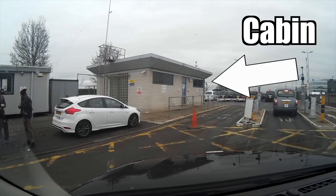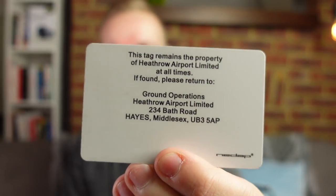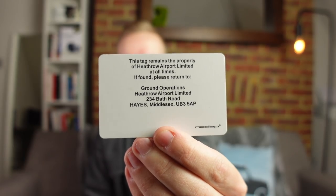Just gone into the cabin and topped up my card, my tag. And the cabin's kind of like, I suppose, just an office, really, where you just go and get one of these boosters. So you have to register for it. You pay, I think it's about £15 for the tag, and then you have to put some credits on the tag. That's my tag. It remains property of Heathrow. There's movement, there's activity.